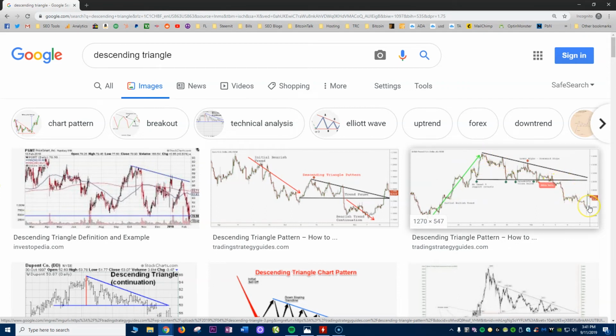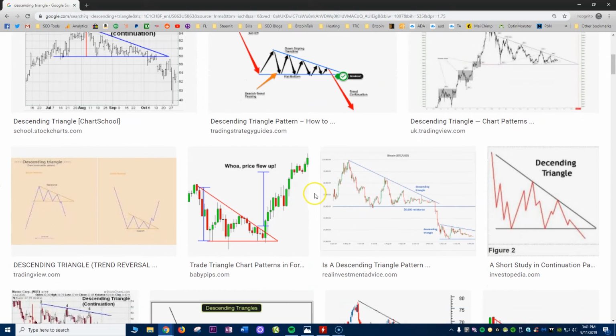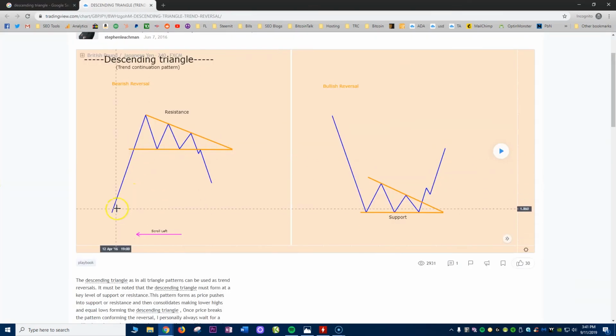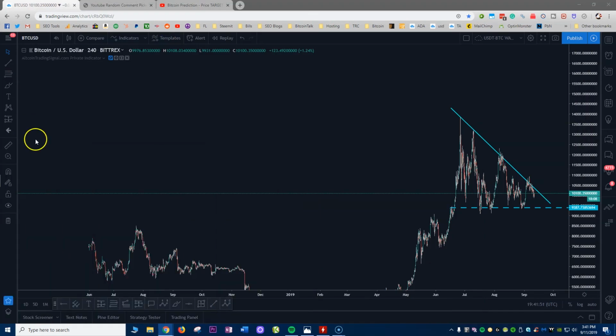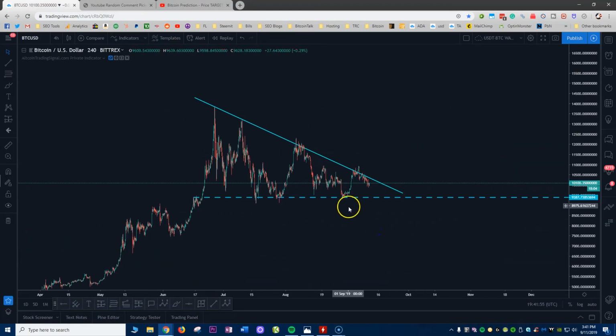It became bearish. Let's scroll down some more. Here's another bearish indicator. Here's another one. The price increasing, and then the descending triangle starts, and then the price breaks below it. So just looking at the overall chart pattern, it's looking pretty bearish.